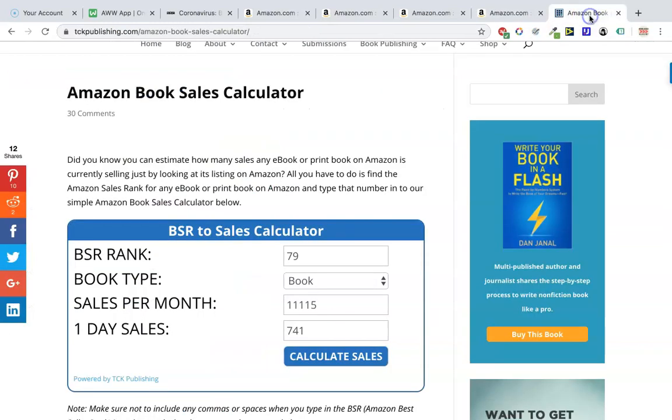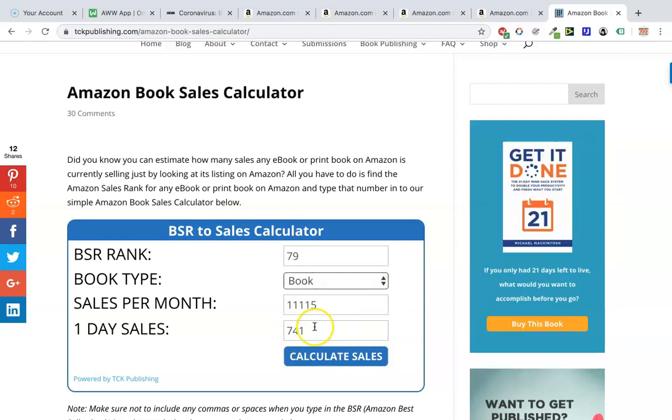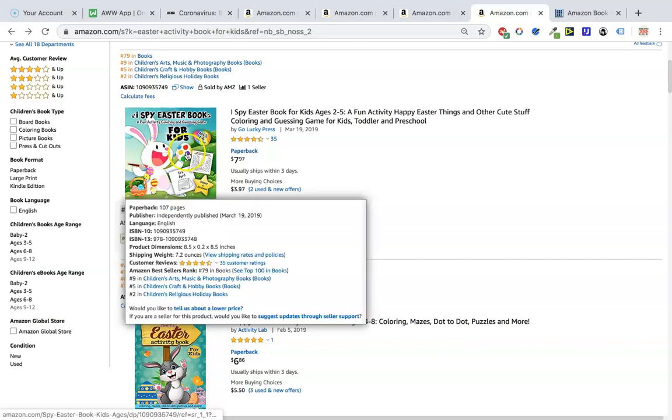So what I did, I went onto this website, TCK Publishing. You put in 79, you put in whether it's a book or an ebook, and it estimates the daily sales. I think that it usually overestimates by about double. I think that this author is still selling 300 or 350 of these books every single day. And with a paperback price of $8, they're probably making at least $1.50 off each book, depending on how many pages are in here.